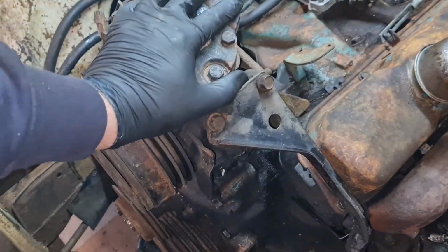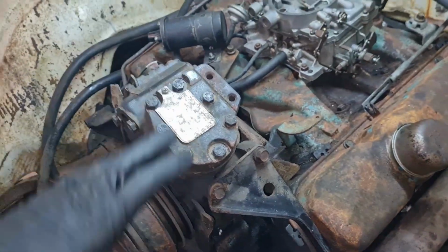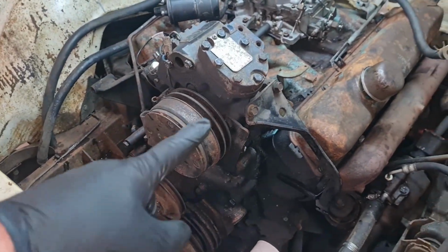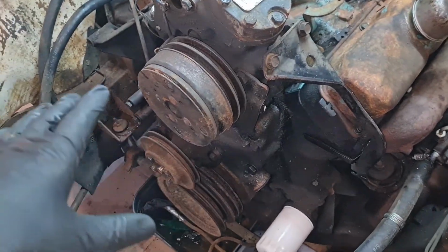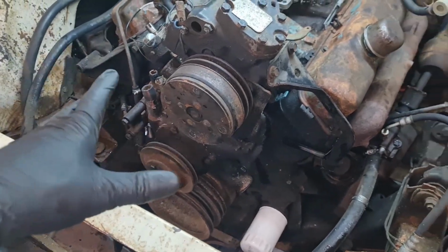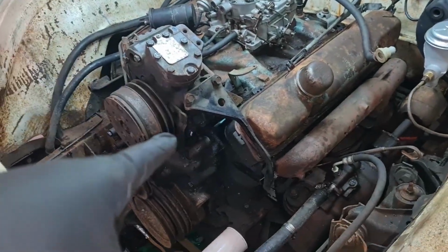Unfortunately, you can't get a pulley as like an aircon delete. You've got to change all of the pulleys, etc., and brackets, as if it's a non-aircon car. That's a bit of a pain in the bum. So I'm leaving the aircon pump on, but obviously I've got to take it off at the moment.